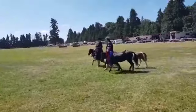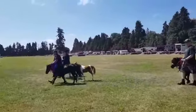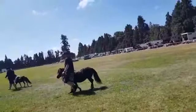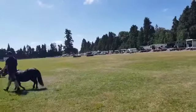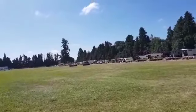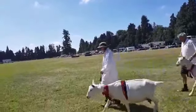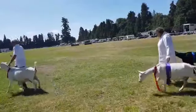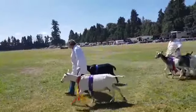Tapos na yung mga kabayo. Ito yung mga maliliit. Ito yung mga kambing nilang lalaki. Oh my God. Look at the goats.